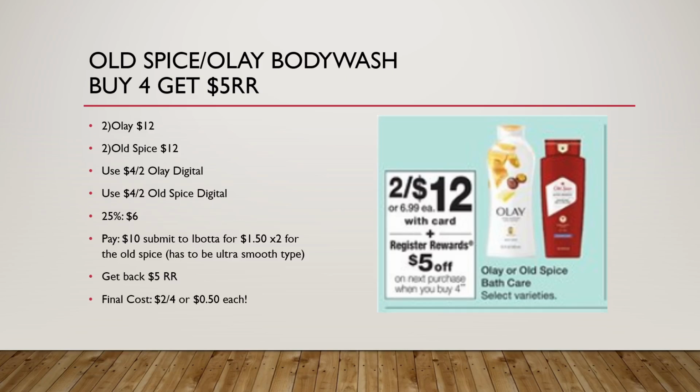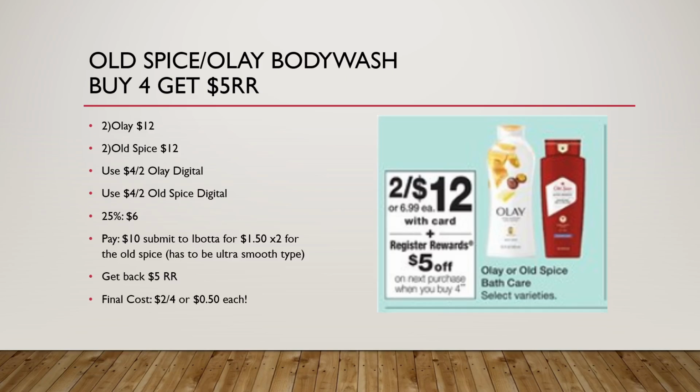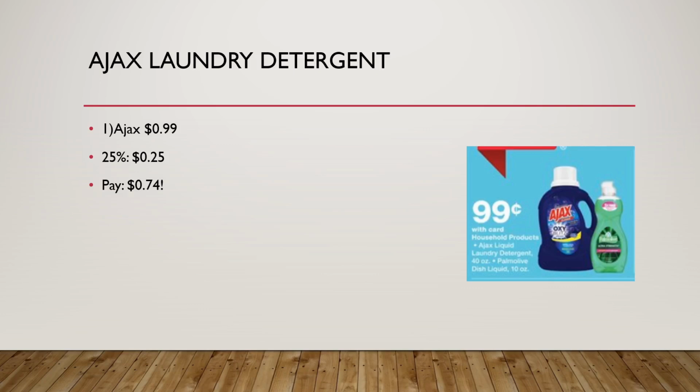Make sure you check your accounts. I got those high value Olay and Old Spice digitals this week. So check your accounts now. There are some booster coupons for next week as well. There is a spend 20, get 5,000 point digital booster. So that may stack with this as well. The paper versions, if you have one that printed at the Catalina as well, that one is stacking with the 25% off coupon, which is amazing. So I'm assuming that one will stack as well. That digital booster I have, I'm showing in my online deals.